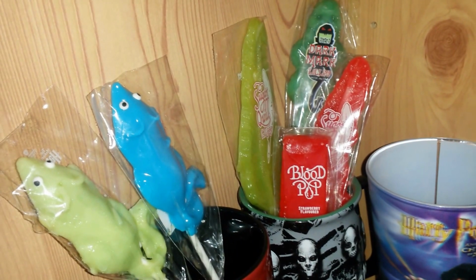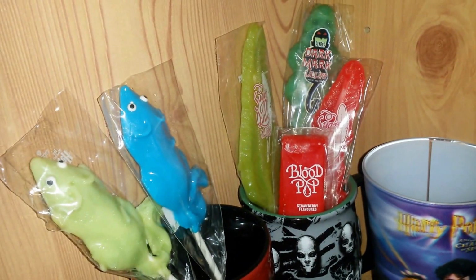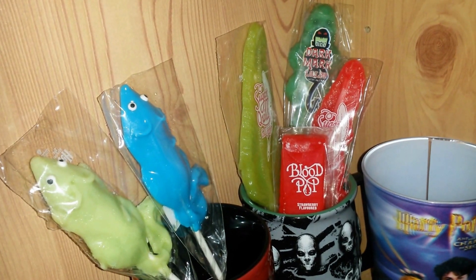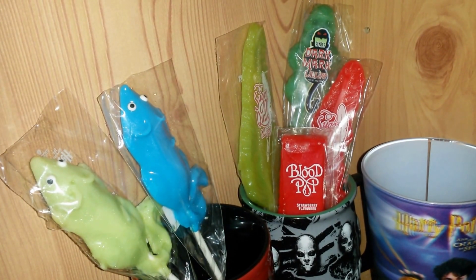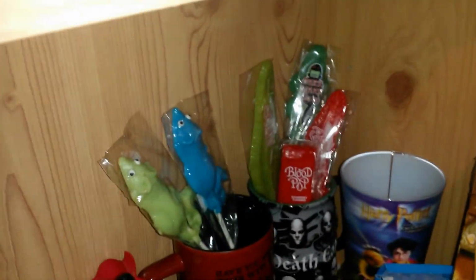I got doubles of the blood pop. I got doubles of sugar quill, because, you know, they're sweets after all, and I wanted to eat them. So I always buy doubles of the lollipops so I can try them. So that's the lollipops at the top.